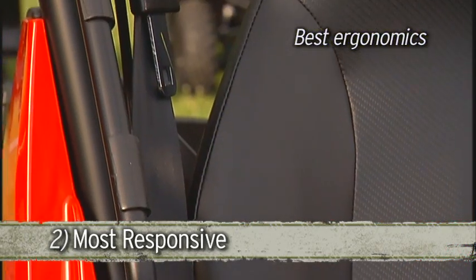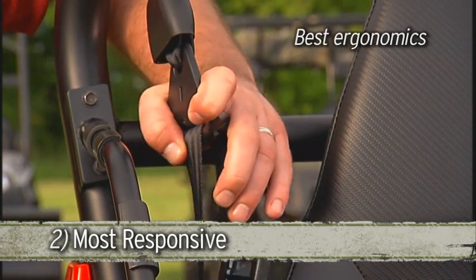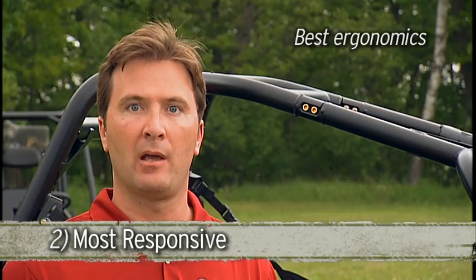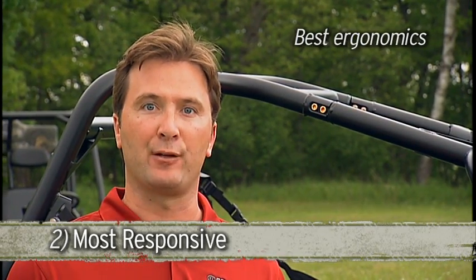Also, RZR has 3-point seat belts. There are 2 inches of comfort stretch material built in and exclusive to RZR. That's so you don't feel those rocks and bumps in your shoulder. Finally, don't miss the covered storage space under the driver's seat that was added for 2009.